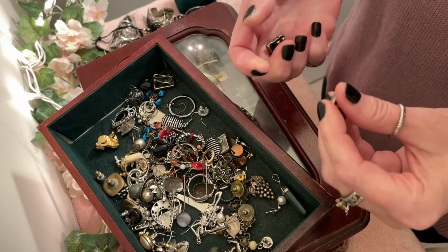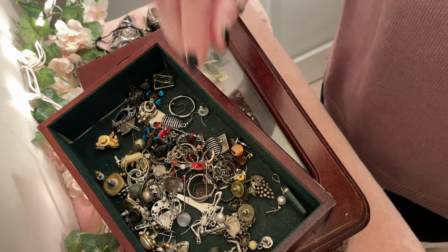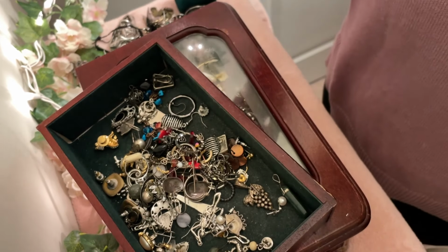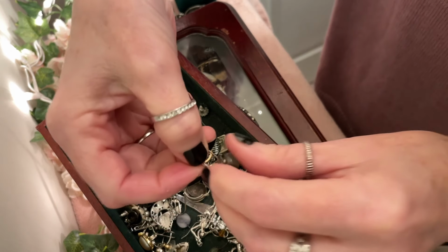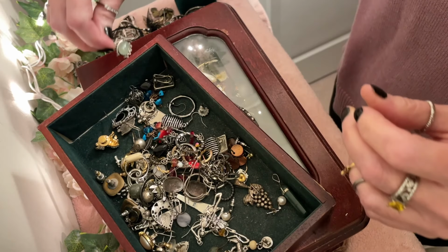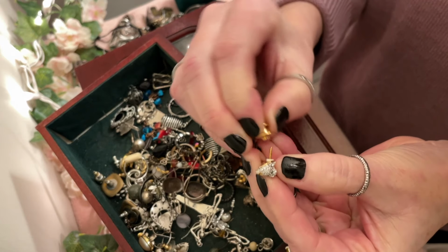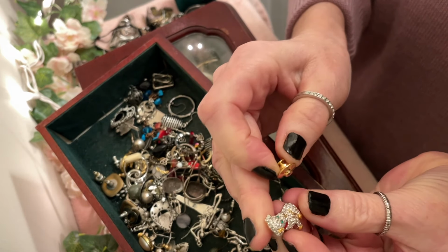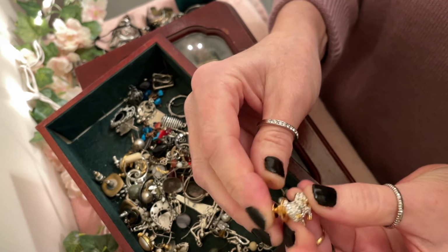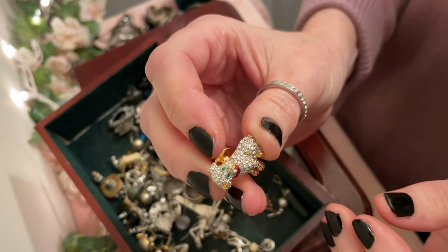Oh, goodness. So many earrings I don't wear. I don't wear these at all. I'm gonna get rid of them. I don't wear those. I like this one. Did I already put the other one down? I don't remember. This is cute. It's like a little, that is definitely a pin. That is not an earring. But I love dogs, so I'm gonna keep it.